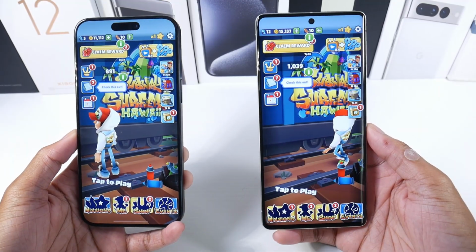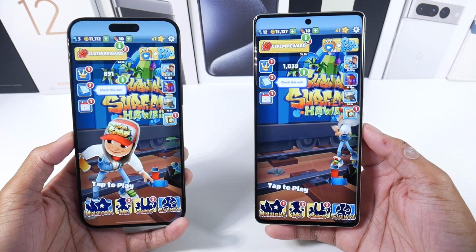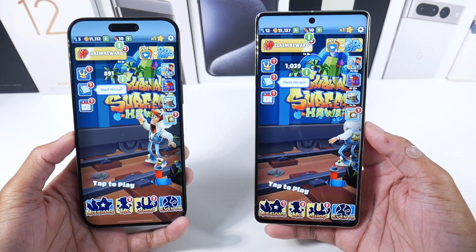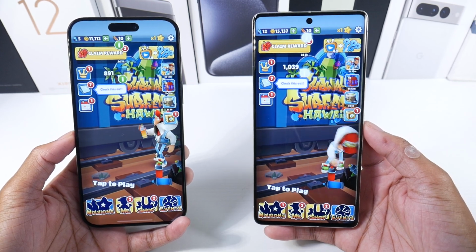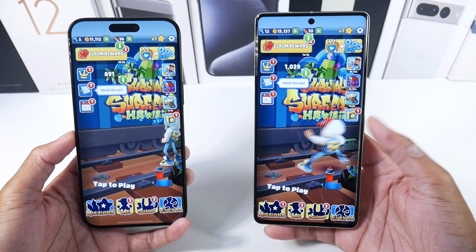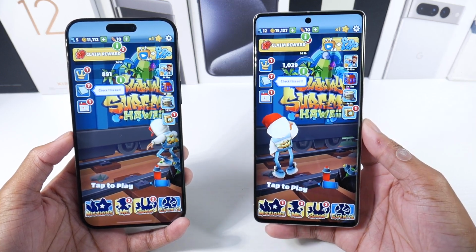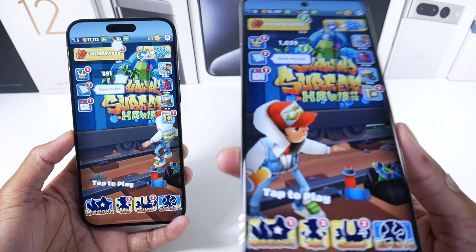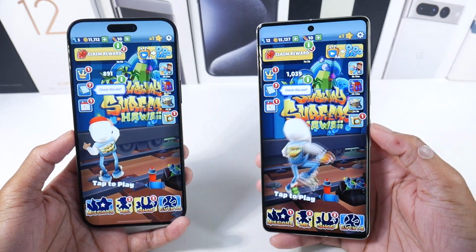All right, let's talk about the displays here. So the Pixel has a 6.7 inch display. It's LTPO AMOLED, 120 hertz, HDR10+, 1500 nits peak brightness, 1440p. It's a really nice display, and 512 PPI, so super sharp, and it has the punch hole. It is a curved display, which I heard they were moving away from, but I really like the curve.